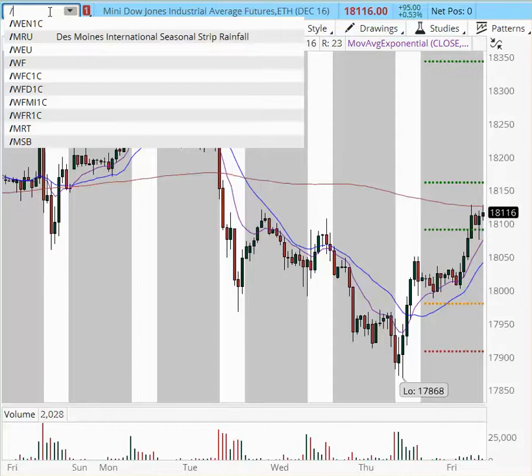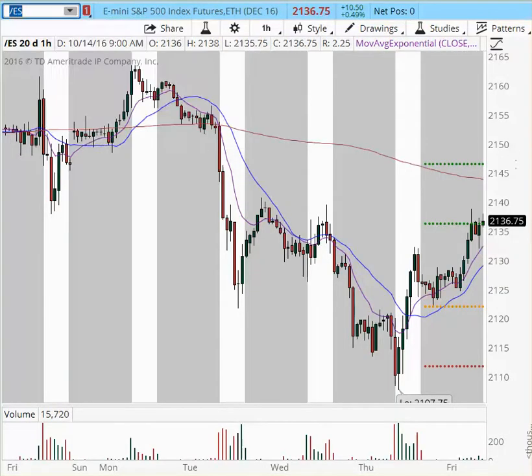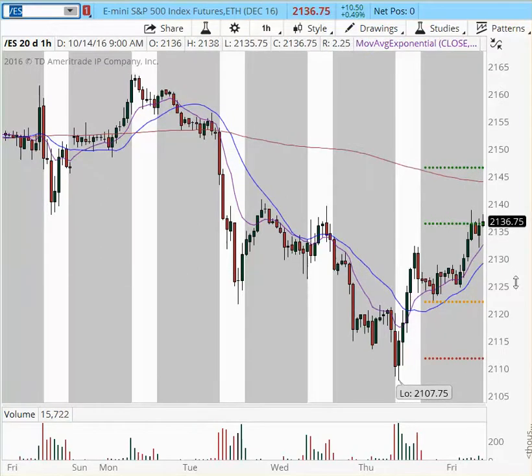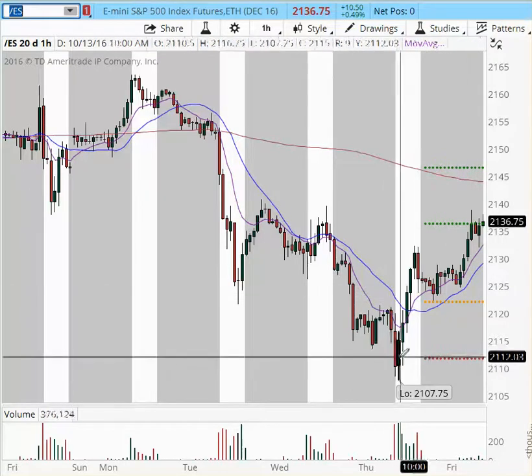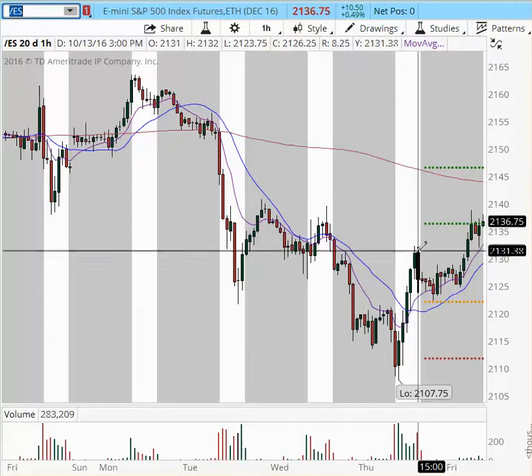The next E-mini that we're going to look at is S&P 500. S&P 500 has been my least favorite for some time now, but now it's shaping up really nicely and really well, and it's going to be in my attention moving forward. Same reversal, really nice sharp V formation reversal right here.